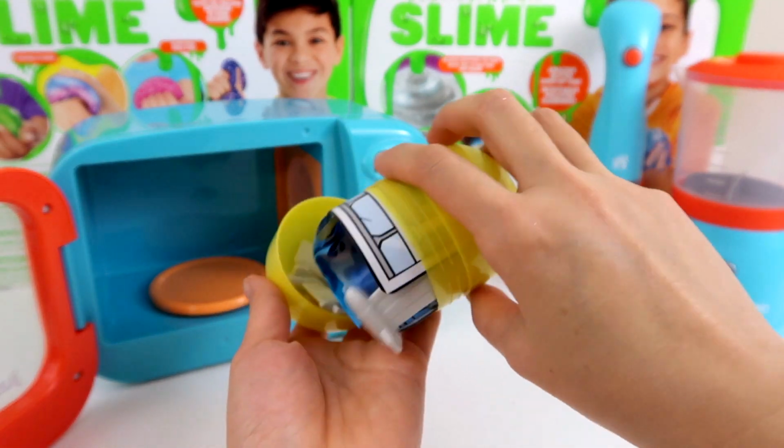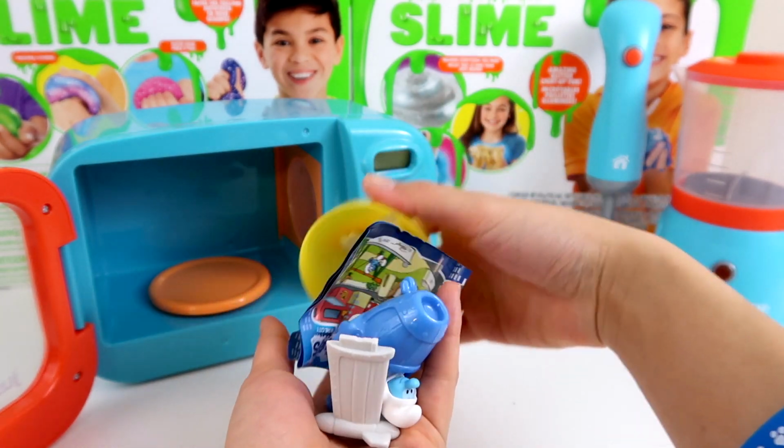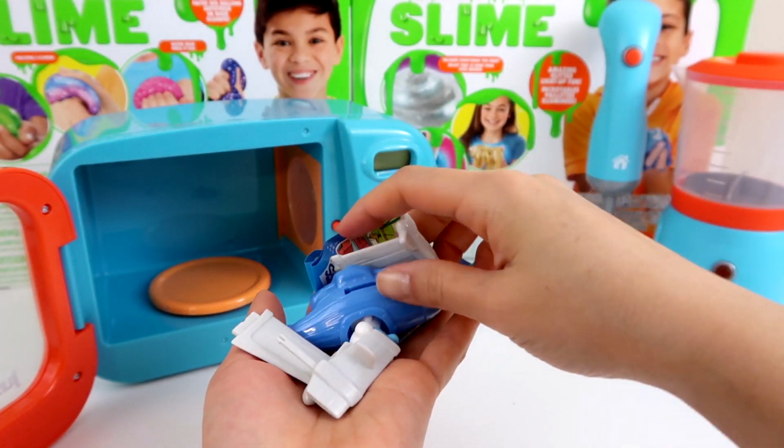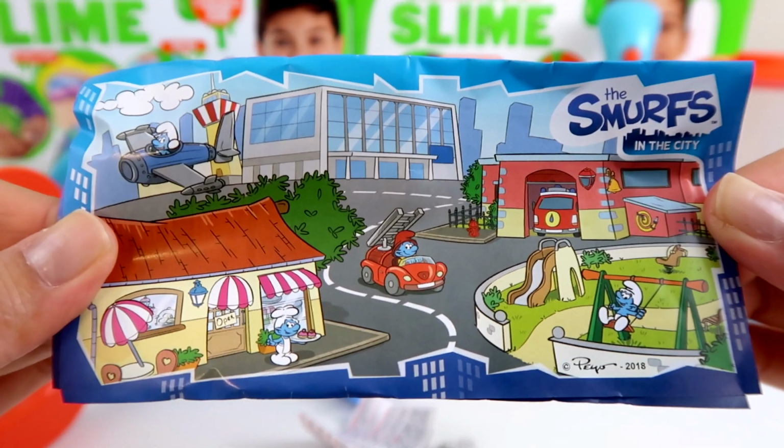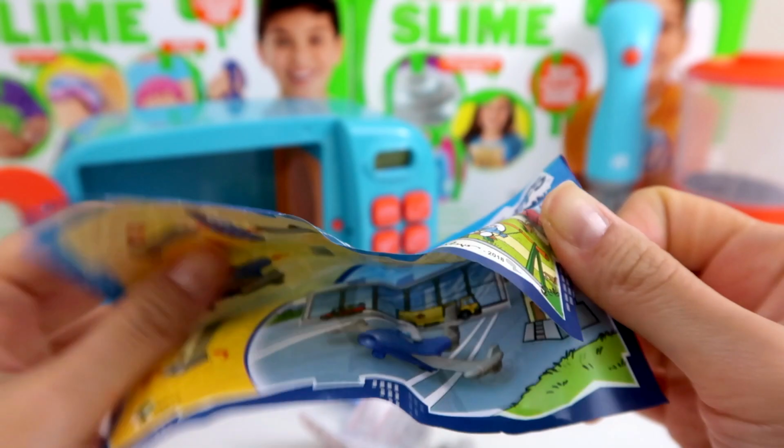Can you guess what this is? It's a blue Smurf. The Smurfs in the city.